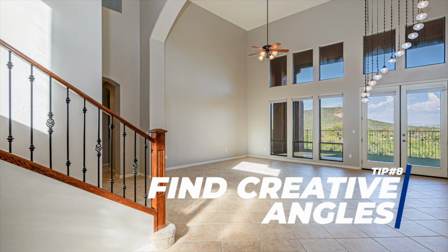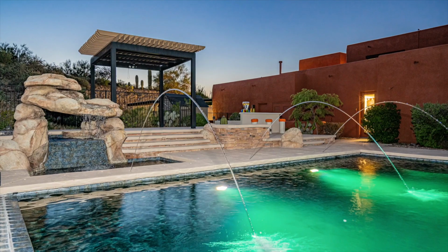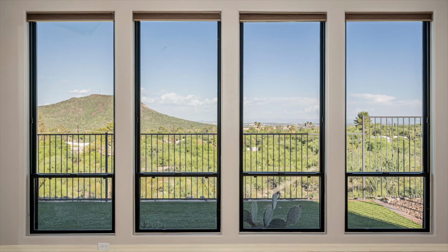Now, it is important to get your standard shots, but every property is different, so look for things that are going to add value to your customers, whether that's mountain view shots. It is also important to ask your customers if there's anything specific that they want you to focus on.